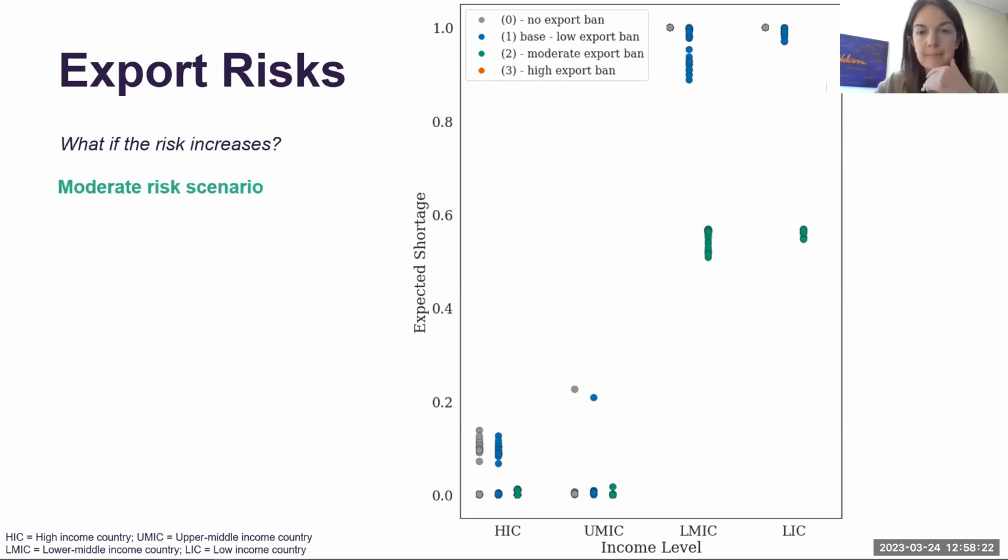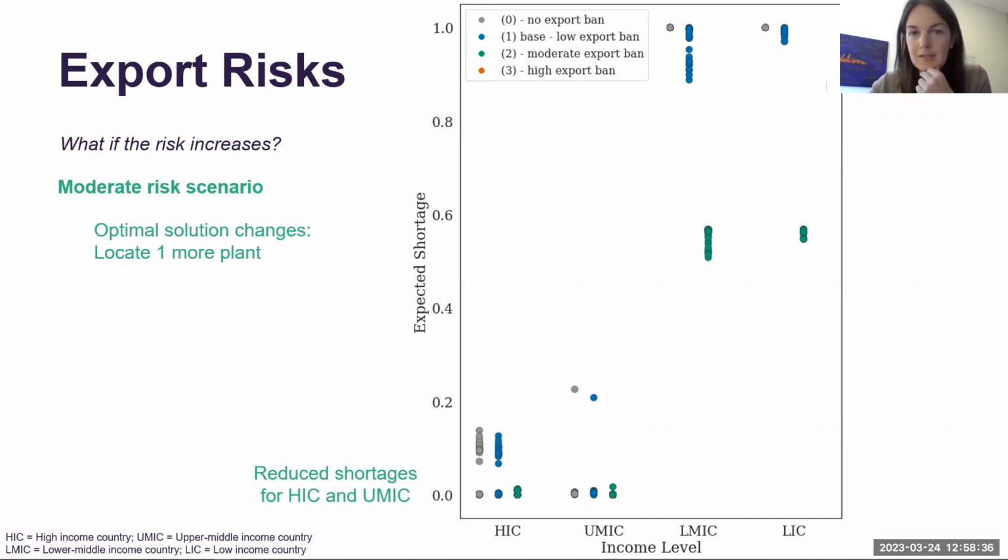What would happen then? If we have moderate risk, so the threshold for inducing an export ban increases, well, in this case, we see that there are reduced shortages for high and upper middle income countries. Why is this? Well, your optimal solution changes in this case. You're locating 1 more plant. Rather than 3, you're locating 4. And so we have this extra capacity maintained in the supply chain.